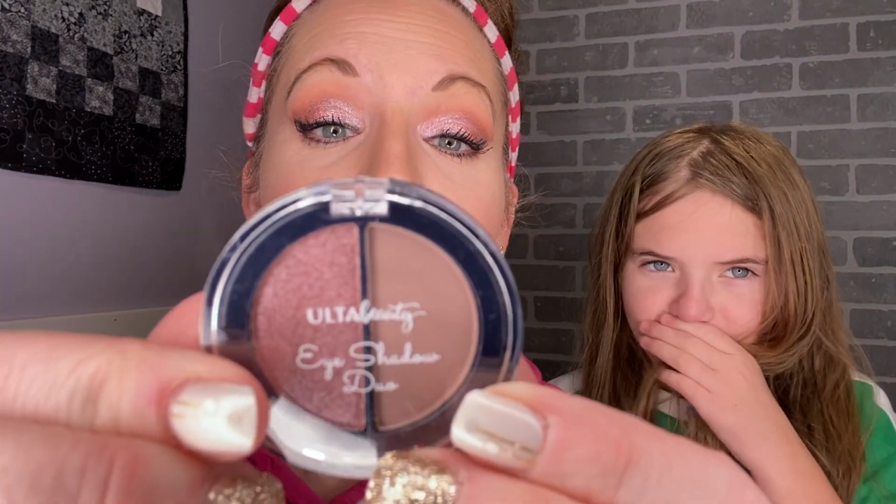Okay, here we go. Day number 1. What's it gonna be? Eyeshadow. It is an eyeshadow duo. It doesn't say a color. What color is that? Pink? Pink and brown. All right, let's swatch it a second. Let's see what we got going. Not too bad. Ooh, that was nice. Very soft, very creamy. Okay, maybe not so bad after all.